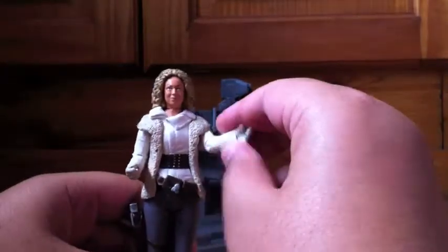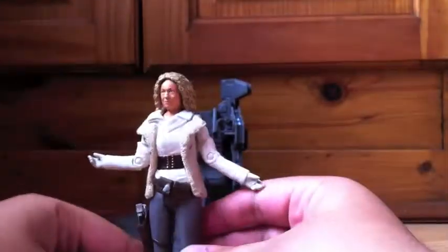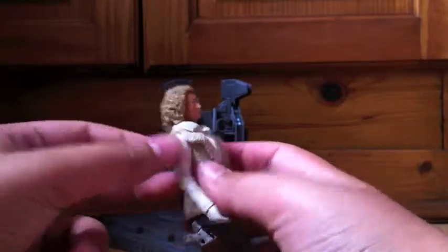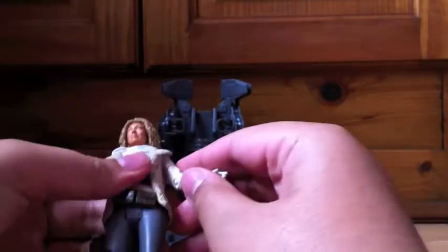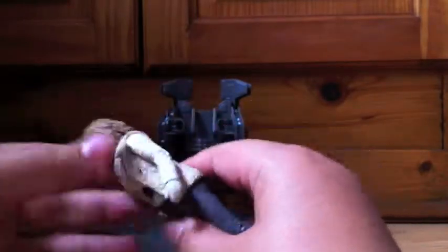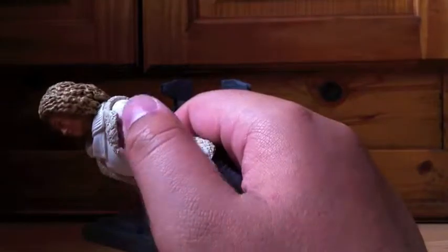The arms bend at the elbows, which is nice. There's a little joint there that allows you to put her arms out like that. They don't move up and down from a shoulder, but they do move out from a shoulder, like this. But simply, that's because of a jacket. As you can see, the collar there would be blocking them.